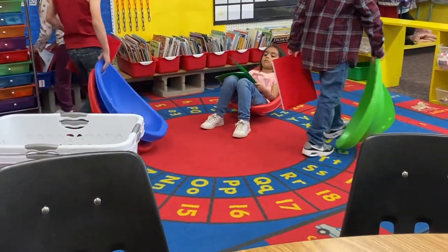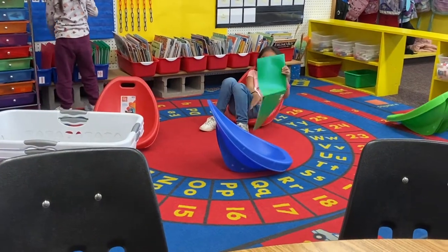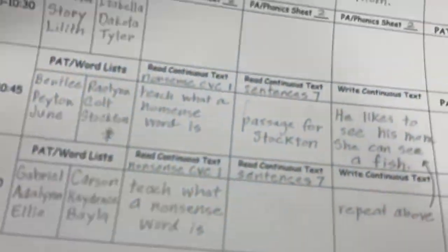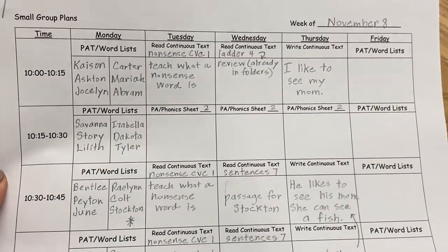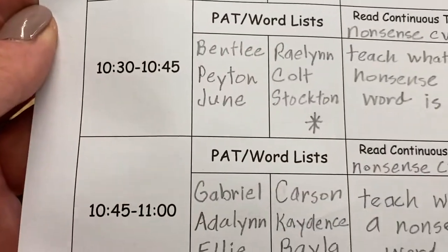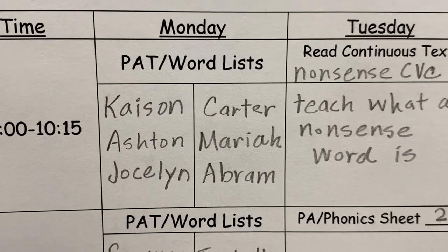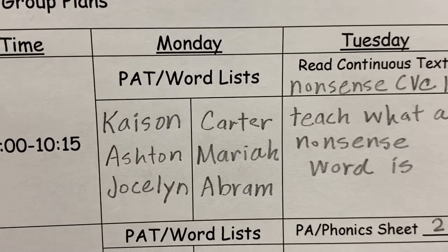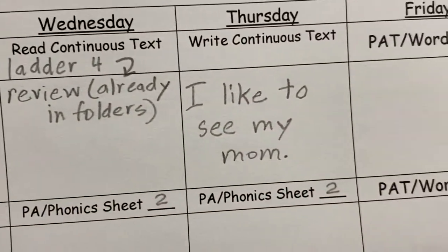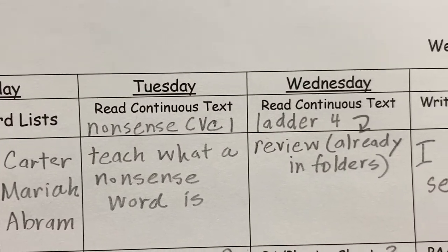Also this week, I'm going to be getting a little more intentional with who I am pulling to my table and when. So I have created this lesson plan, small group plans. As you can see, I've got each of my group times, the days, and the names of who I'm going to be pulling first. I like smaller groups, so I will have three coming at a time, and these groups will stay the same throughout the week.